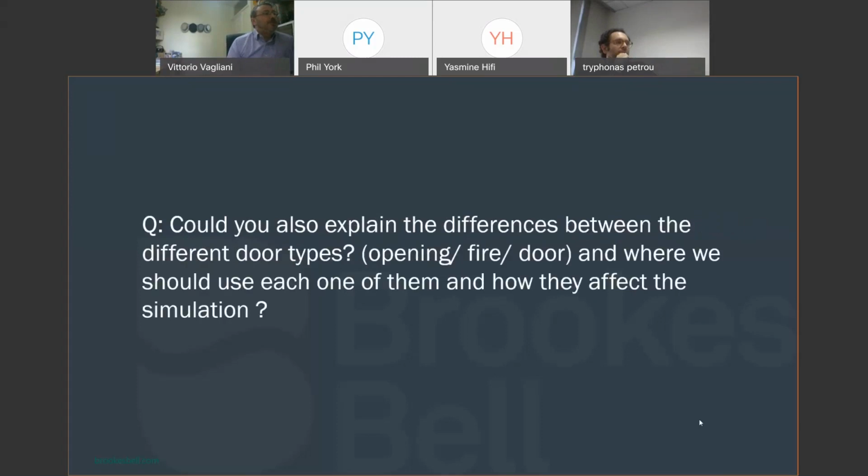Next one. Could you explain the differences between the different door types and where we should use each one of them and how they affect the simulation? So door types, we do have what we call real doors and artificial doors. Openings and union doors are there to connect spaces in the model, so that shows that it is one continuous space. The opening has the characteristic that it is sizable, so we can adjust the size of that, whereas a union just connects the spaces through the whole length or width.